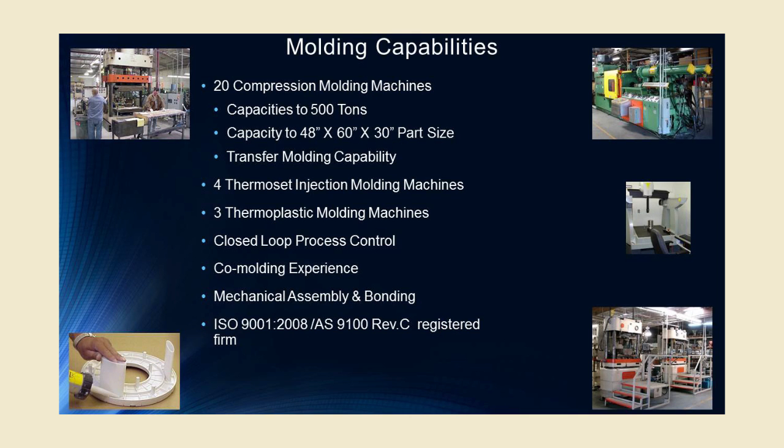Our molding capabilities: we have 20 compression molding machines with capacity from 1 ton to 500 tons. We do transfer molding. Our platen sizes, the largest one is 48 by 60. We have 4 thermoset injection machines, thermoplastic machines, closed loop controls. I know some of you may not understand some of this thermoset stuff, so when Rick gets up here, he'll explain a little bit more about the thermoset side of the material aspect of things.